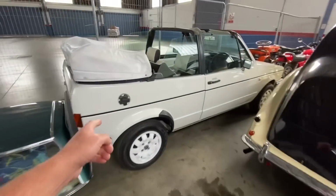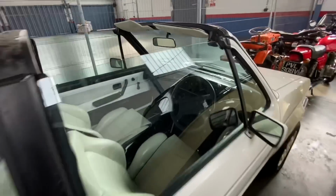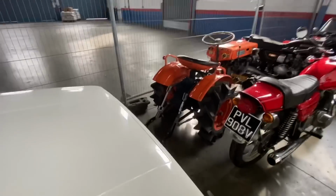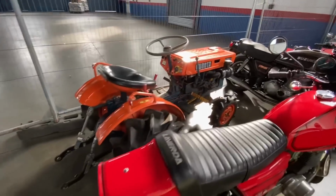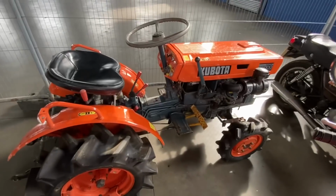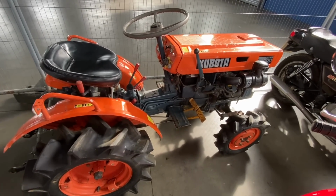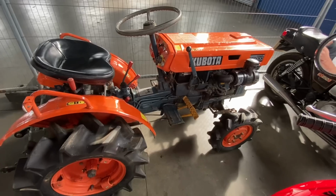Look how clean that is. Yeah, we'll have one of them once. Automatic. That's a rare car. It's an auto, isn't it? Why does that look a little bit weird to me? That looks... It's tiny, isn't it? It is tiny. Nice little thing, though. Look at the wheels on it.